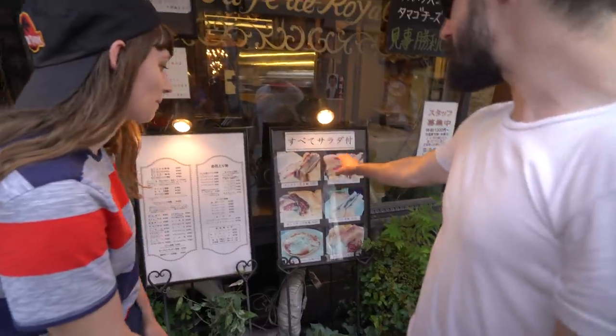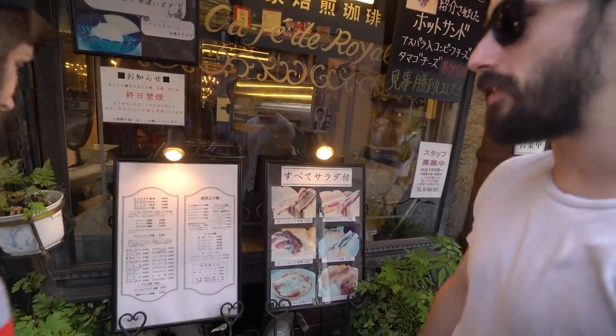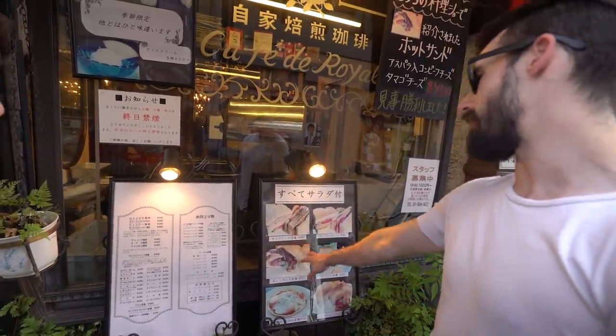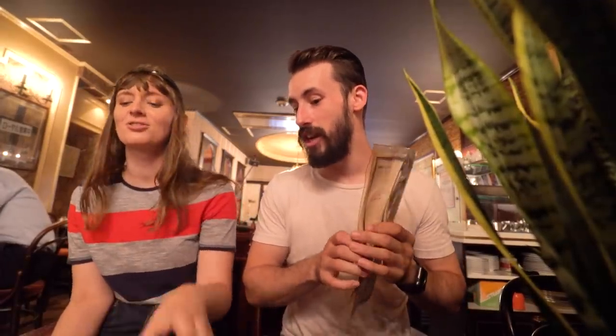Yeah. If you get these, all of these have salad with them. The whole thing together is like $10 to $13 or something. But these hot sandwiches, I personally recommend. It's got cheese. I'm sitting down. Seats are high. Dietary restrictions? Can't do cheese. I guess the hot sandwich, it looks so good, is not for you.